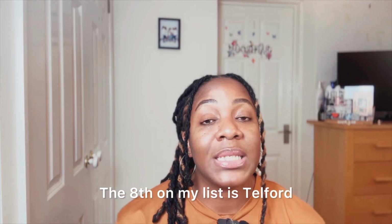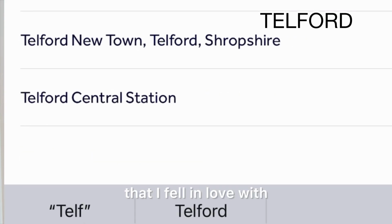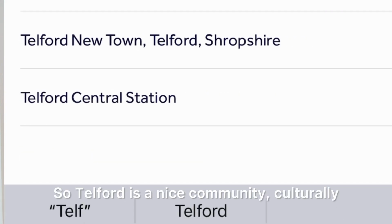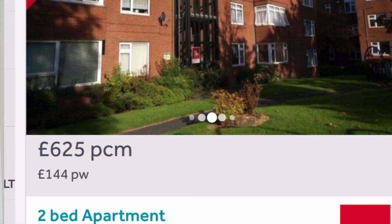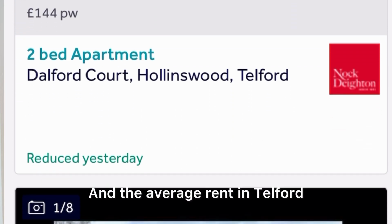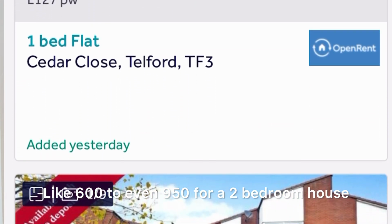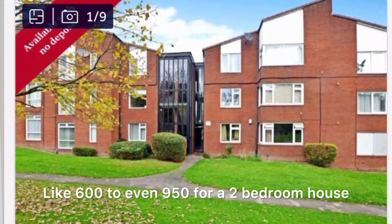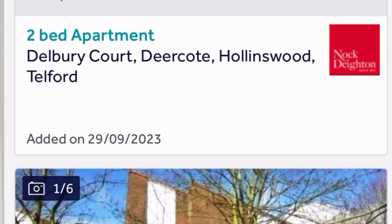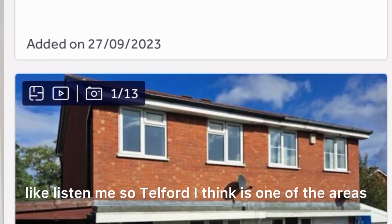The 8th on my list is Telford. Now this is my city that I fell in love with, right? So Telford is a nice community, culturally diversified, and the average rent in Telford, you're looking at 600, guys, like 600 to even 950 for a 2 bedroom house.